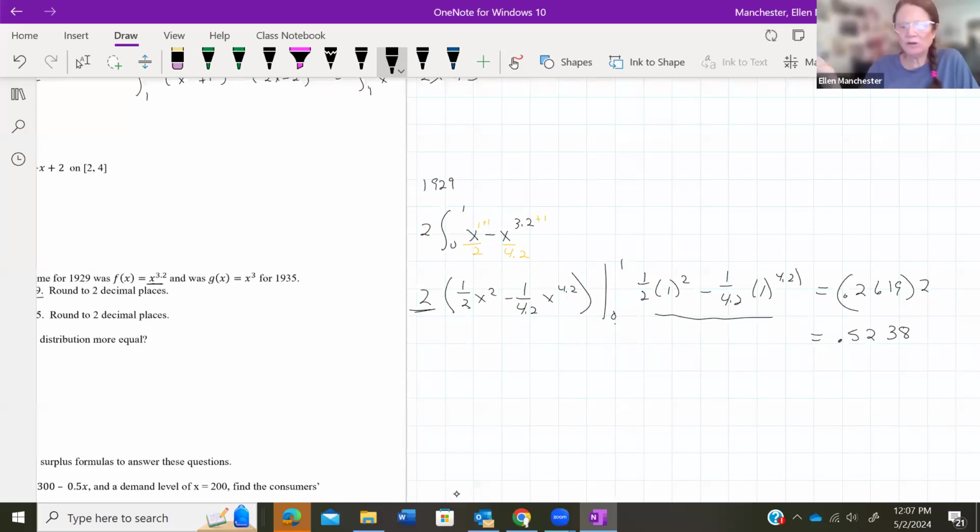Right, now the other thing you need to remember is the closer it gets to 0, that means that the income is distributed more evenly, the closer it gets to 0. So now, in 1935, they did some changes. So in 1935, our new function was x cubed here. So again, add 1, divide, add 1, divide. So I get 1/2 x squared minus 1/4 x to the 4th, again, evaluating between 0 and 1.